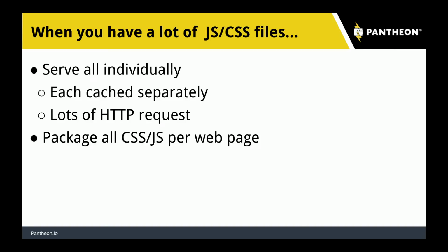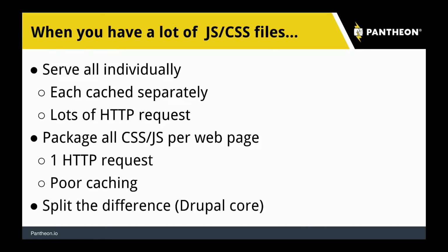You can package them all up into one CSS or one JavaScript file per HTML page. Then you're going to have fewer HTTP requests with each web page, but those packages probably are going to vary with every single web page on your site, or at least every single type of page. So you get one request, but poorer caching. Or you can split the difference, which is basically what Drupal core does. That's what we saw in that screenshot at the beginning of this section, where Drupal core is giving us chunks of JavaScript and chunks of CSS that are aggregated in some sort of logical grouping.